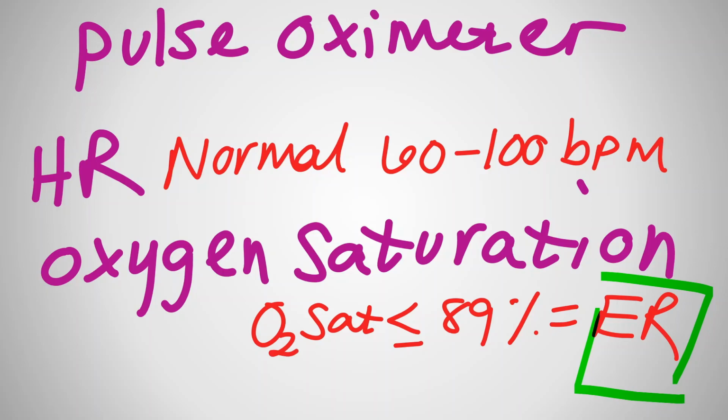So this is useful in the fact that it gives you more information, right? You may be sitting at home wondering, should I go to the ER? I don't know if I should go to the ER. Absolutely, if you have 89% oxygen saturation, you should go to the emergency room, okay? So the normal value for oxygen saturation is 90 to 100 in a healthy patient, okay?